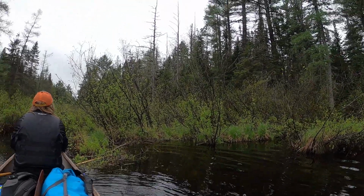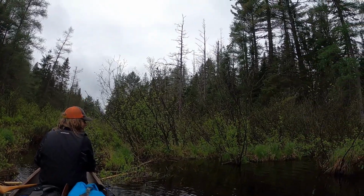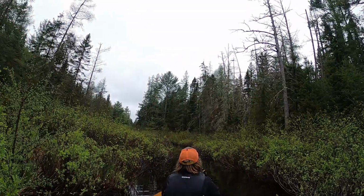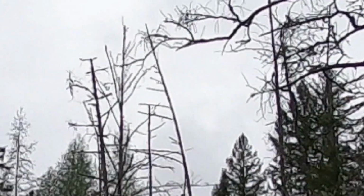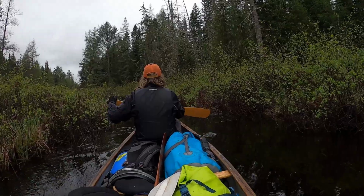I'd like to show you more of the bird, but we're kind of stuck at this beaver dam now. That dam. And our bird friend's still there. Spread eagle. He's off. Don't know what that was.